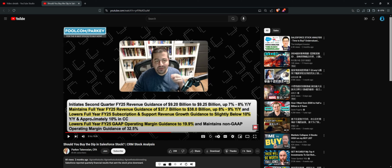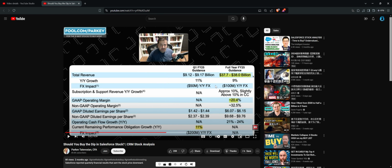they lowered the full year subscription and support revenue growth to 10%. And operating margin guidance to 19.9%. So this is a very small drop. Last earning is supposed to be 20.4 operating margin, but actually the full year guidance was 37 to 38 billion.